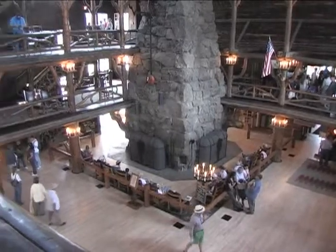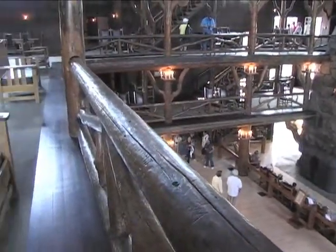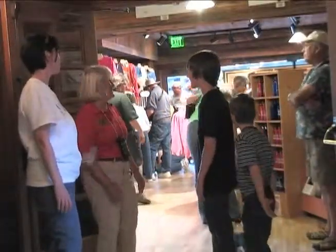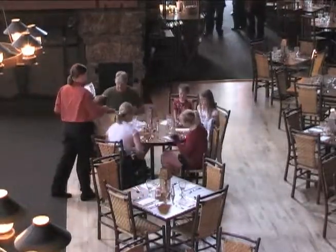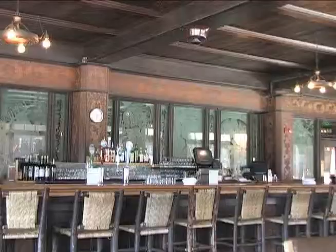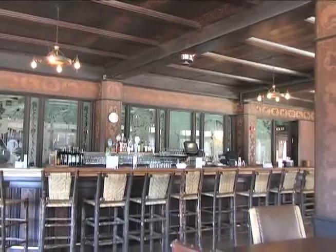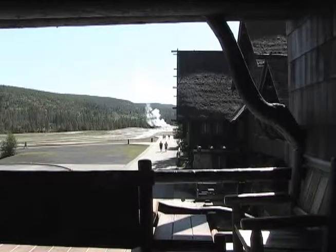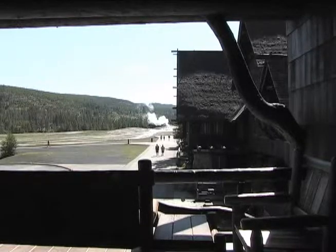The inn's lobby is a sight to behold, with beautiful balconies and historic furniture filling every nook and cranny. There is a deli and gift shop. If you want to eat in the inn's dining room, make reservations early. The historic Bear Pit Lounge can be a good place to get out of the weather or just relax while you wait for a table in the dining room. A coffee cart can be found on the second-level balcony. Another secret of the inn is the front porch that allows for a view of Old Faithful Geyser.